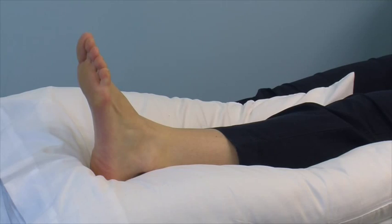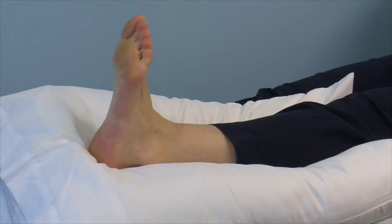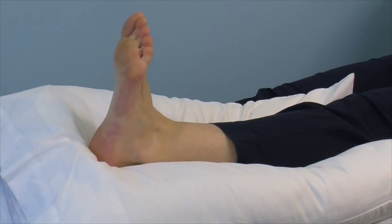It's really important to do range of movement exercises for your ankle to reduce the stiffness and to reduce the risk of developing a blood clot. These simple exercises will help you to move your foot in all of its natural anatomical positions. The first movement is to move your foot in an upwards and downwards position, making sure that you get a stretch at the end of each position.